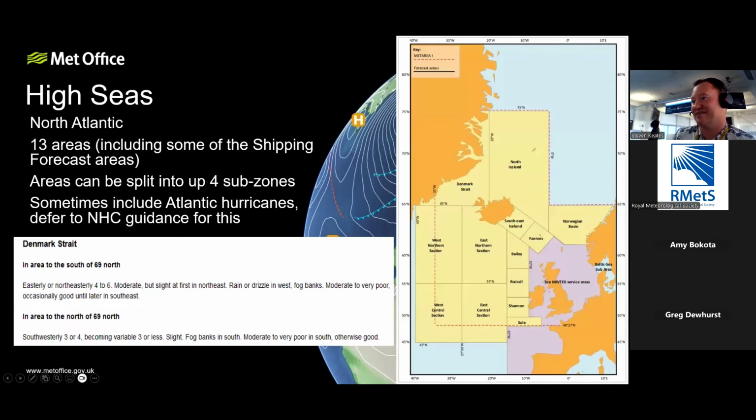The high seas then, most of the North Atlantic, extending right up into Canada, into the Arctic as well. 13 areas. Some of these include the shipping forecast that are butt onto this. Each area can be split into 4 subzones when you're writing this, because you can imagine there's huge areas of open ocean here. So sometimes it helps to carve off a bit if you want to focus on one particular area. And occasionally we do get Atlantic hurricanes drifting northwards into the south of this area in particular. To that we refer to the National Hurricane Centre guidance for this.